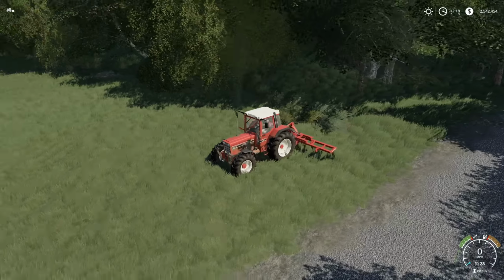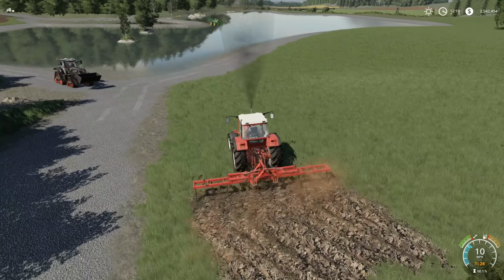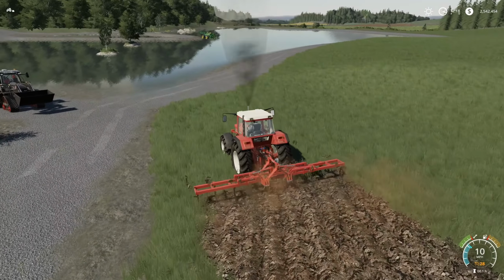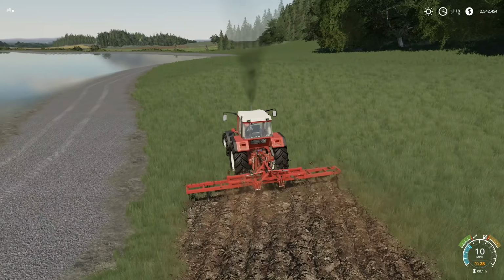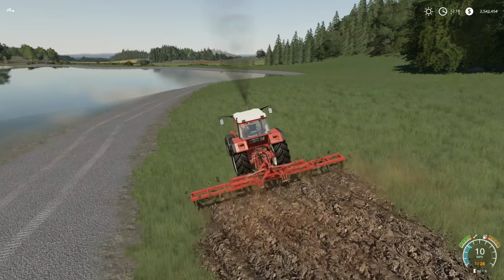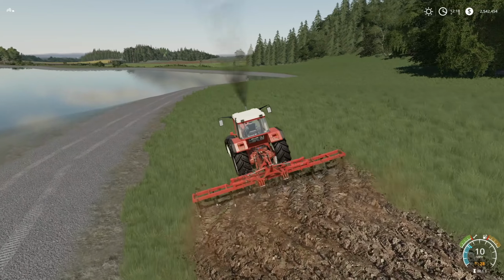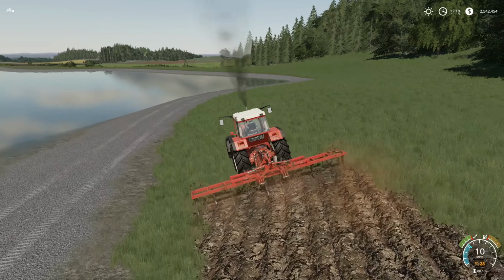Bring it down, drop it, turn on create fields, and let's go. This field right here, again, I don't know what we're going to put in it, but we'll figure it out. This is going to be for the case farm. You guys were saying, DJ, you got to build a field over there. So that's exactly what we are up to. But we're not going to put anything in it today.